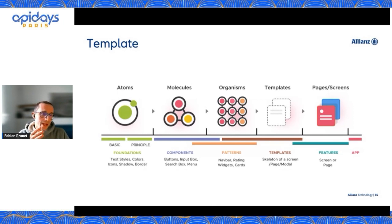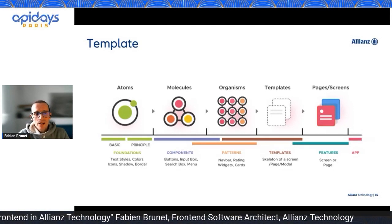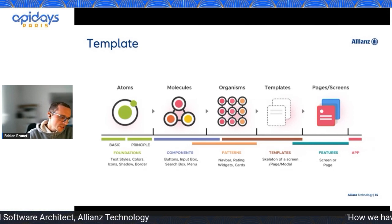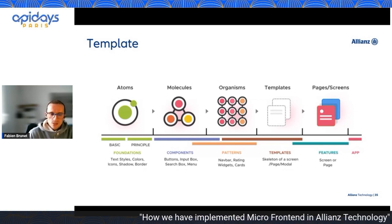And we make a rule to say, okay, for atoms, molecules, and organisms, it can be standalone or shell modules. And for templates and pages, it's some modules. It's required to be a module like this, so we can integrate this in the UI specific to the MFE.